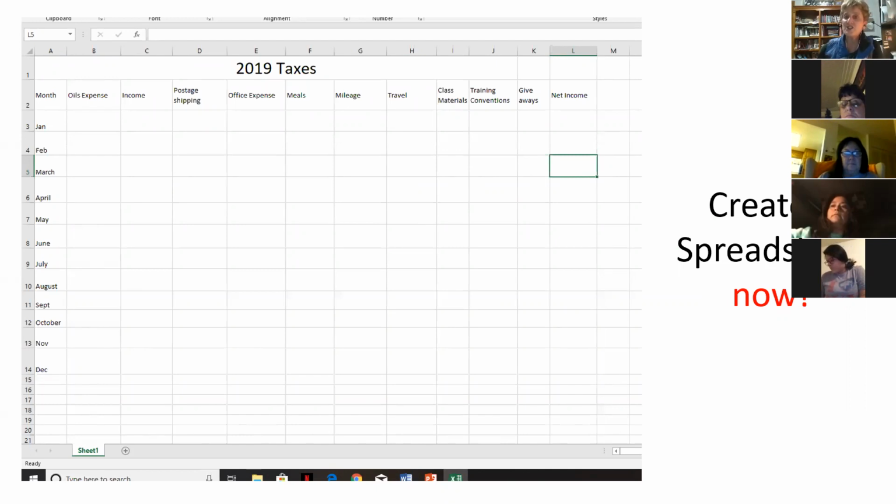If you don't know what you're making every month, it's going to be a really gray, sticky area for you, because you don't realize where you need to cut back and where you need to pick up to actually have more income. So this is a really good way to keep track monthly of where you're at. It's not a perfect system at all, but it really helps at the end of the year to add up my net income column, how much I spent on travel, how much I spent on meals, and this really is the only thing that needs to go to my accountant.